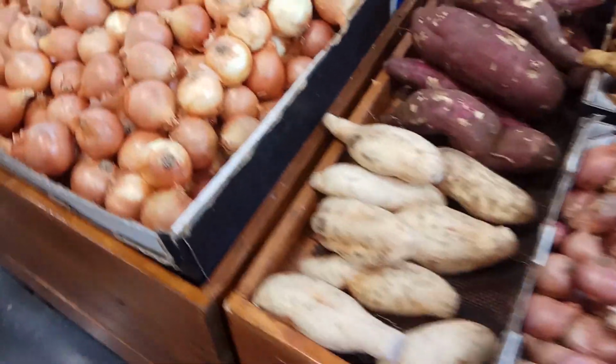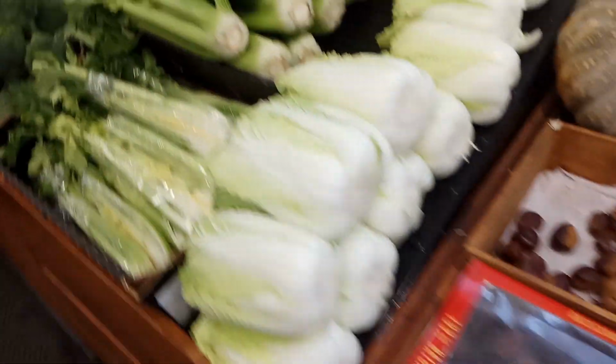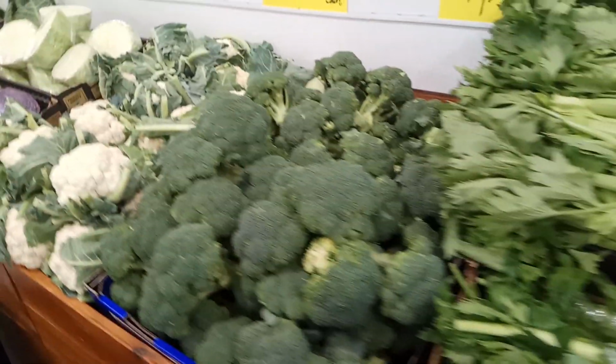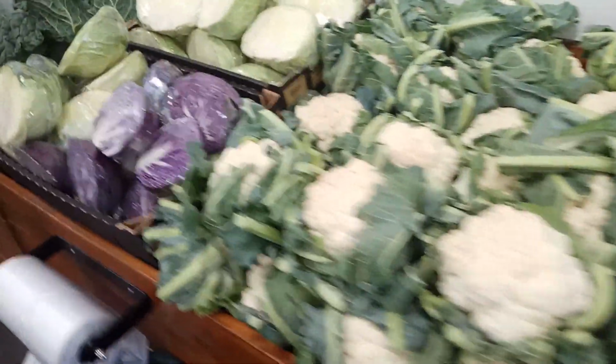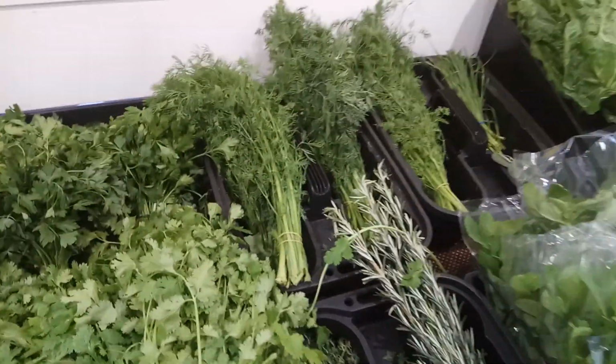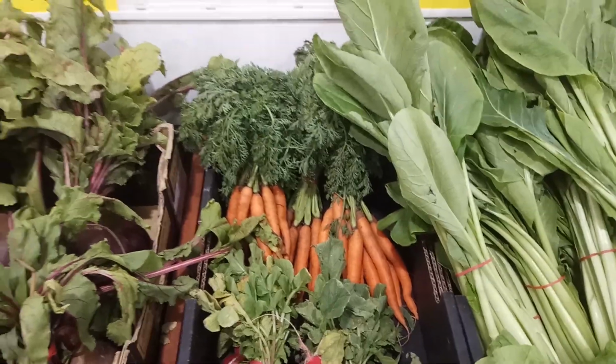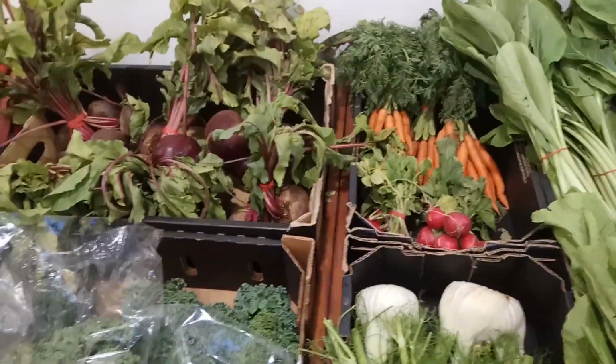And we've got all sorts of yummy goodness. This is one of my favorite places to go because they're very, very affordable. And spring onions rather than green onions is what they call them. All sorts of fresh herbs, just in bunches. The cute little carrots you can get as well, which I never have, but good. I usually just go get the loose carrots.